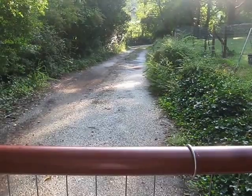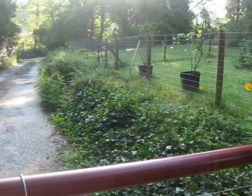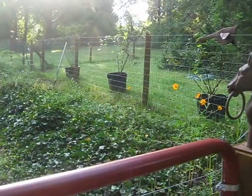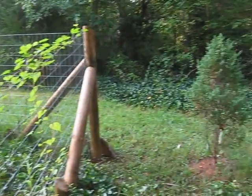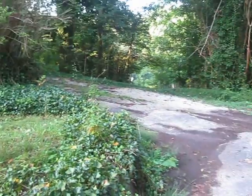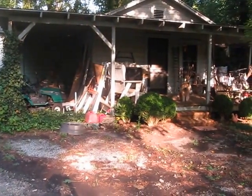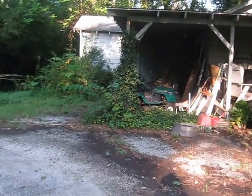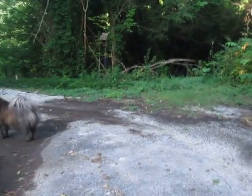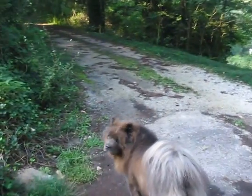This is at the front gate looking down our driveway. Over to the right is Roman and Princess's fenced yard and my little rose garden. And I'll walk us up the driveway, but when you come through the gate, first thing you see is the little farmhouse. You'll notice that there's still a lot of things to be put away, mostly in my potting shed. So we'll go up the driveway. There's Roman. Hi, Roman.